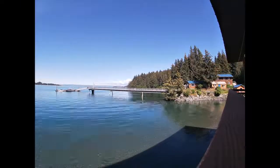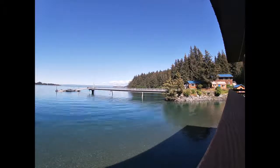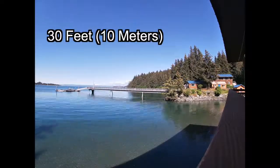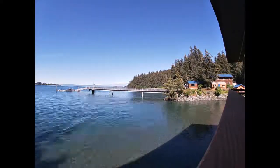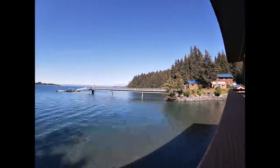Here in the Gulf of Alaska, we experience some of the largest tidal exchanges in the world. In a 12-hour period, our largest tidal range is approximately 30 feet or 10 meters on average throughout the year. This is extraordinary, but can also be extremely dangerous for people unfamiliar with the local oceanography.